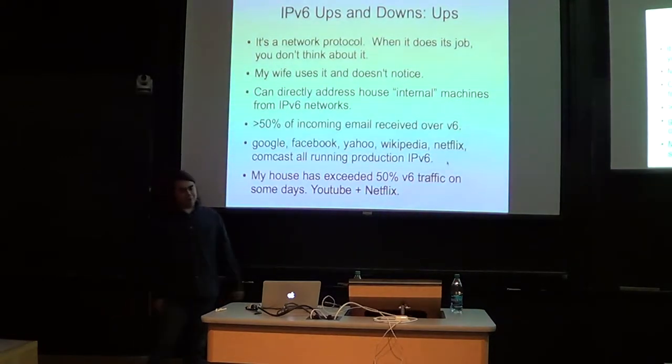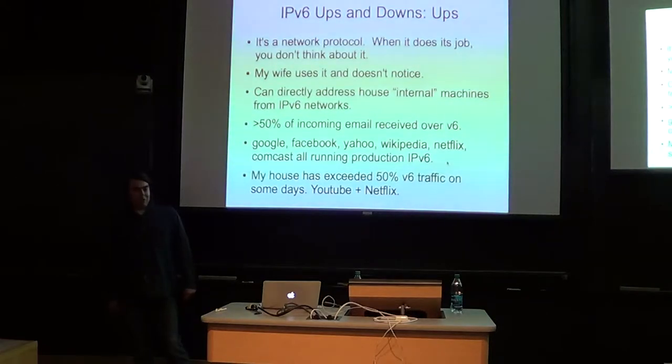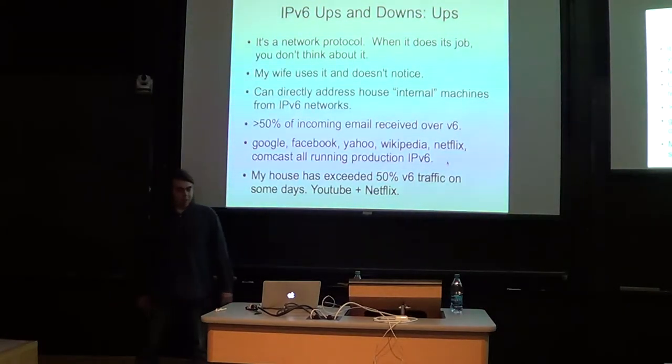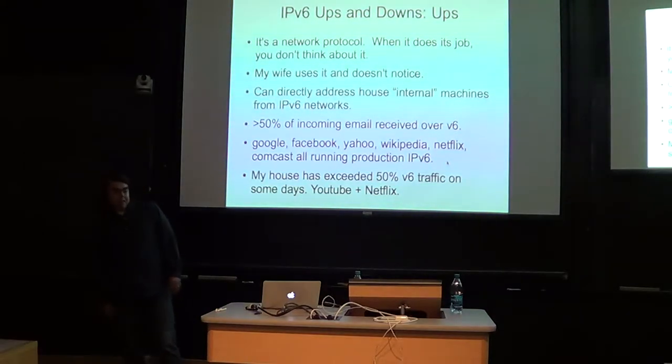This is an old slide from 2010, where the only thing that's really important on it, and I couldn't figure out where to put the bullet item, is I run IPv6 at my house. My wife, while she's technical, has no patience for debugging things. She wants her network to work, not think about it at all. And well, that's what she gets. She really doesn't notice the fact that I'm running IPv6, and that her machine will go and use it when it thinks it's a good idea.